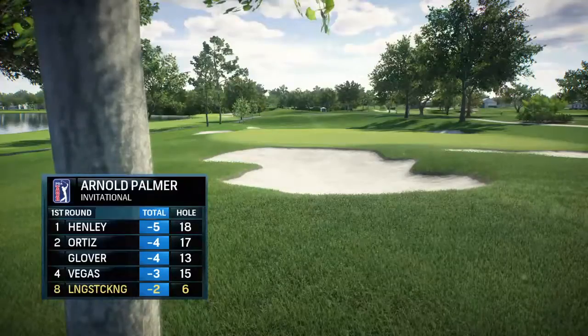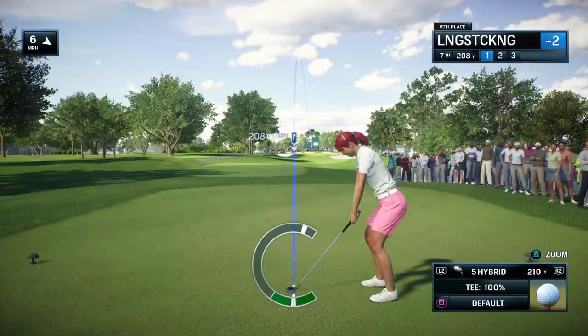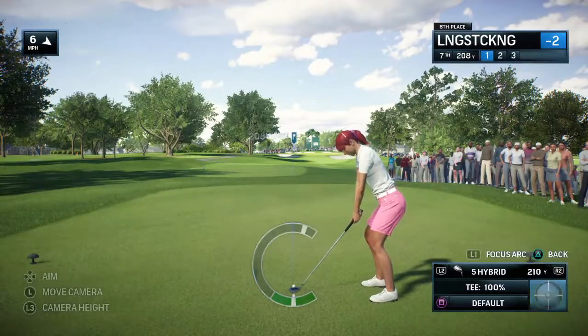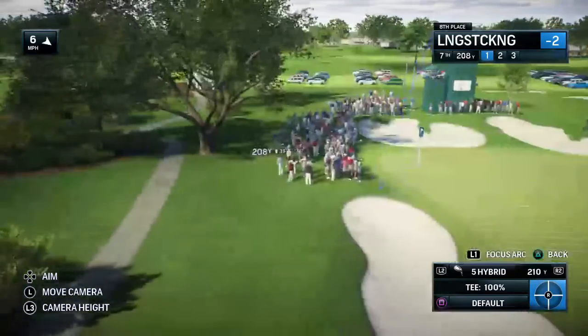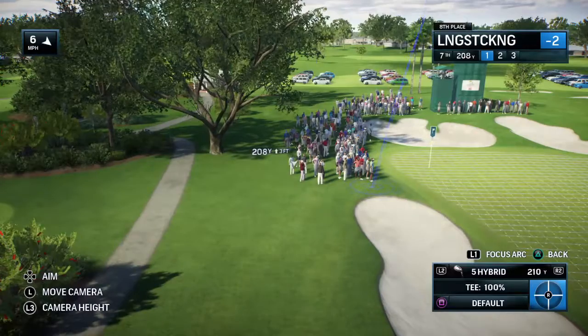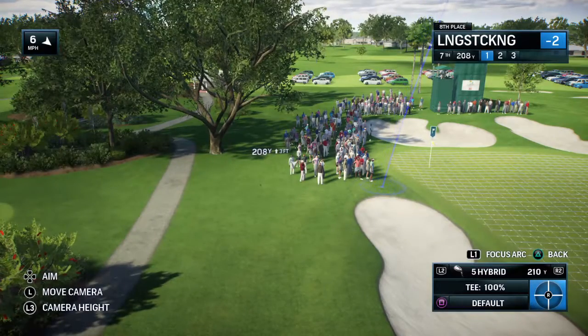Well, after that beast of a par 5, Frank, it is time to finesse one up on the green here at the par 3, 7th, just a little under 200 yards. There's a big mound in the middle of this green. Flag's above it, and then you've got to be really precise. If it's short of it, you can use that mound as a backstop.